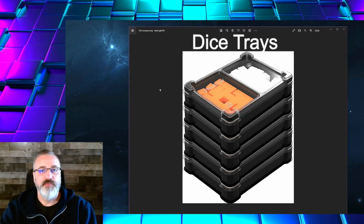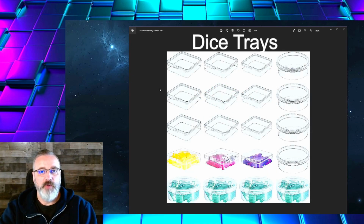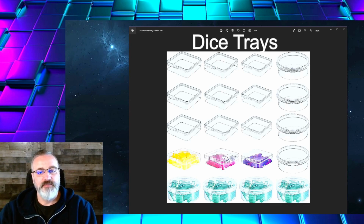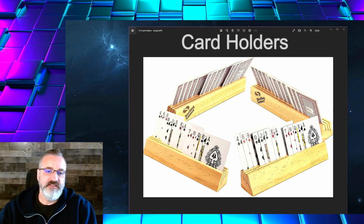Here's another example of accessory trays. These are kind of neat because you can stack them. And here's one more option of trays for holding your gaming accessories. This one's kind of neat because they have lids on it, so you can actually put them in the box or wherever you need to and not have to worry about those accessories falling or spilling out when you're not using them. Okay, next is card holders.